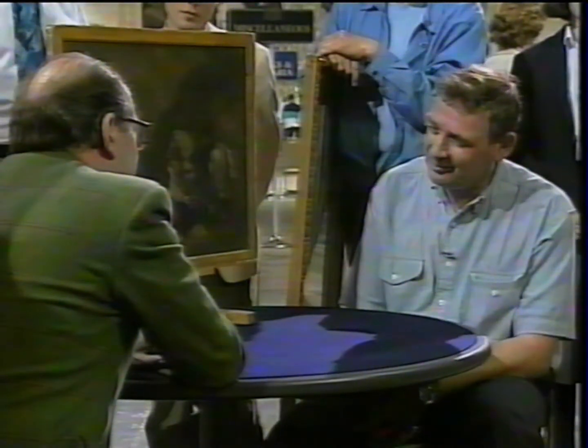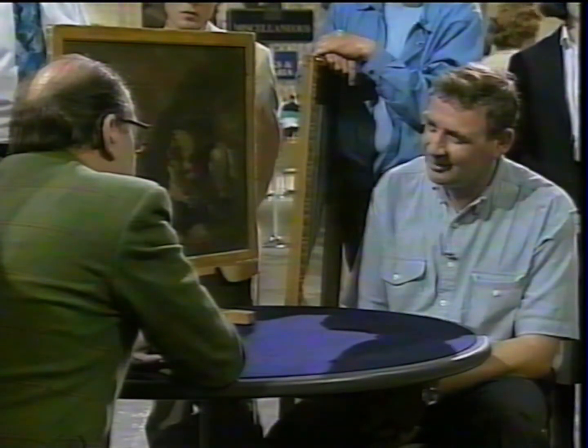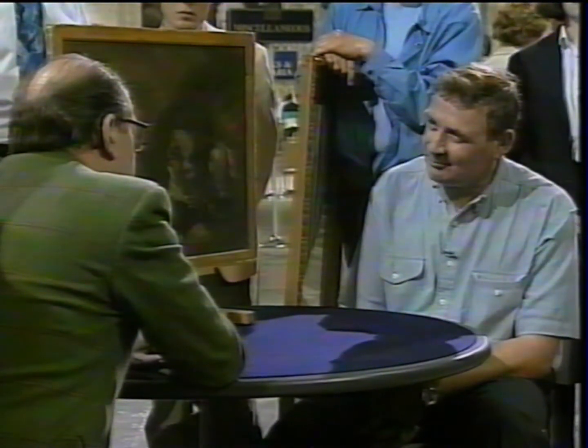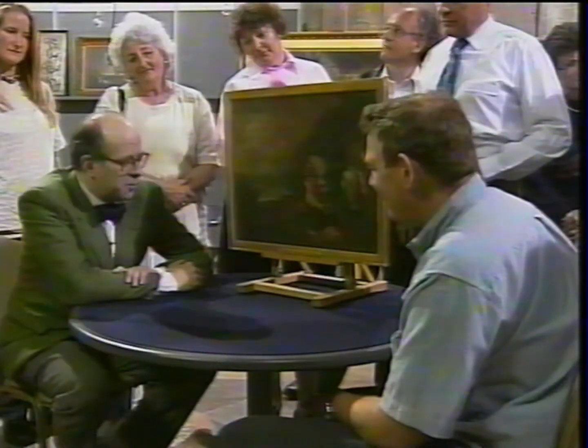Where's it been and where have you kept it? Unfortunately, I lost my brother-in-law and my sister at the end of last year, and I had the job of clearing the house, and I found it in the loft. I brought it out and I looked at it and I said, oh, we'll hang on to that. You never know with paintings whether they're worth anything or not. Well, I think that's good advice.